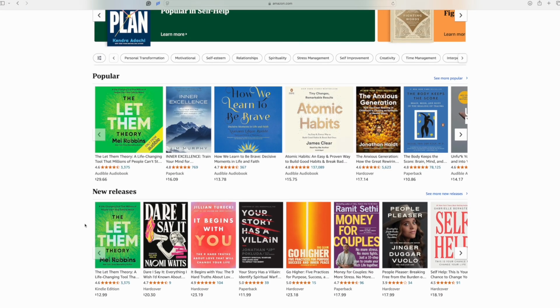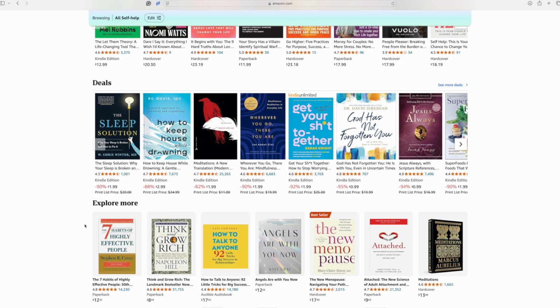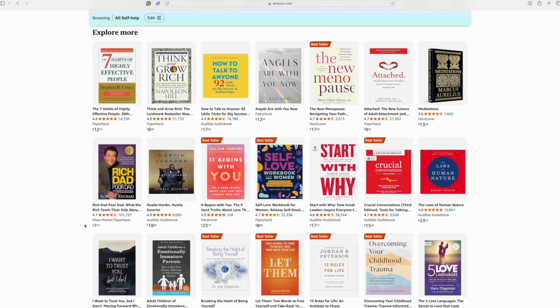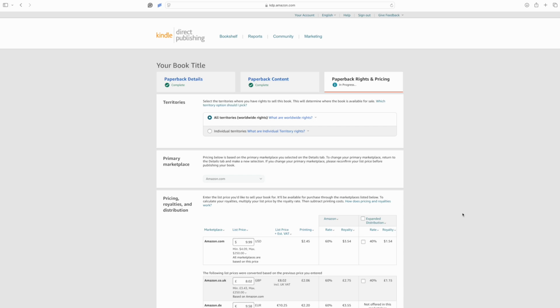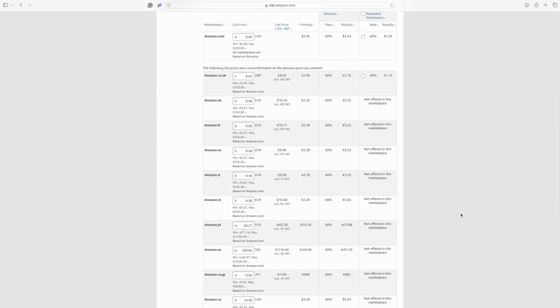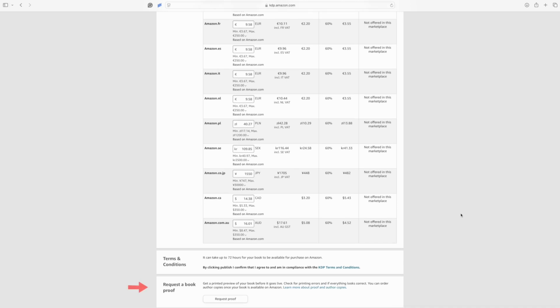Now, when it comes to pricing, research similar books in your category. Your price should be competitive while still reflecting your book's value. For ebooks priced between $2.99 and $9.99, you'll earn the highest royalty rate. If you're publishing a paperback, save your work in draft status and order a proof copy. This physical proof lets you catch issues that might not be visible in the digital previewer. While you're waiting for your proof, you can continue setting up your ebook version.